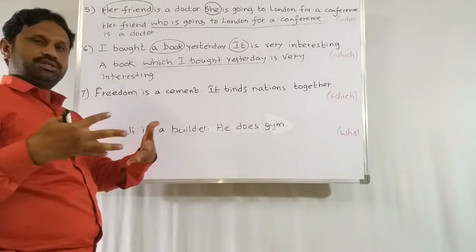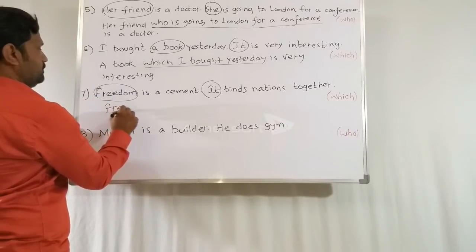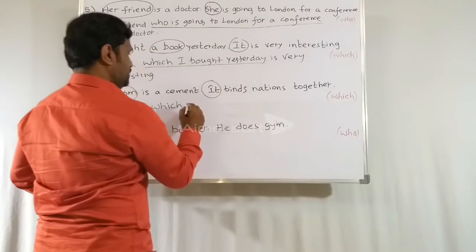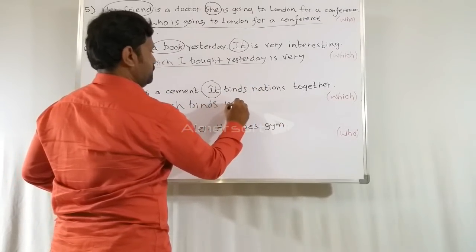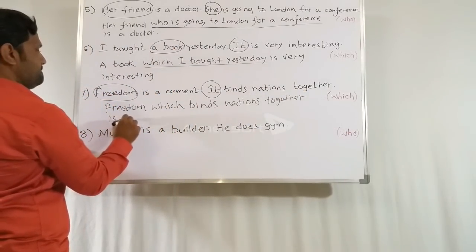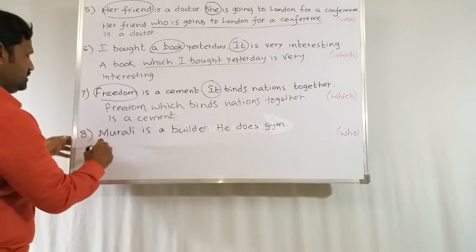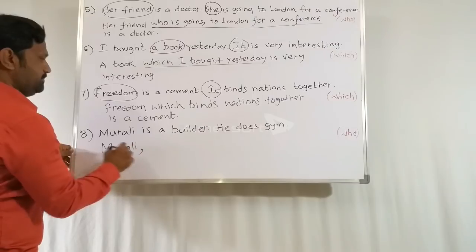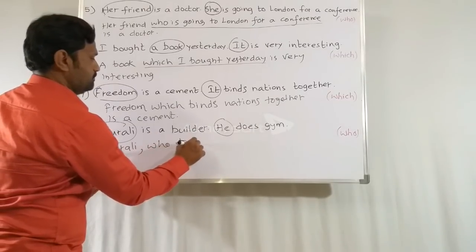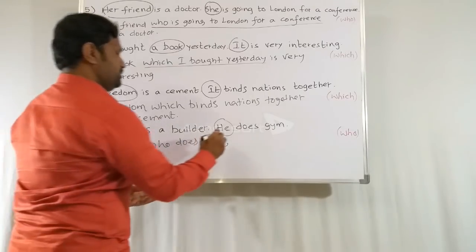Freedom is a cement, it binds nations together. Freedom, which binds nations together, is a cement. Last example, Murali is a builder, he does gym. Murali, comma, who does gym? Murali, who does gym, is a builder.